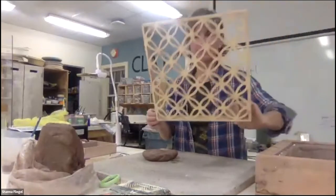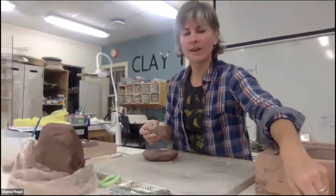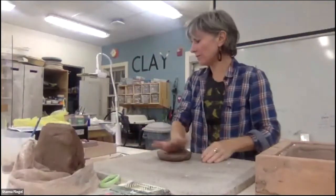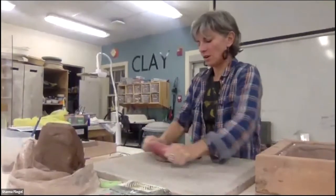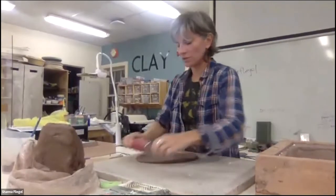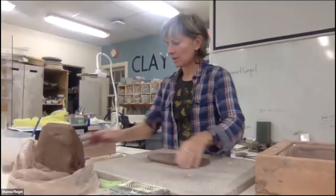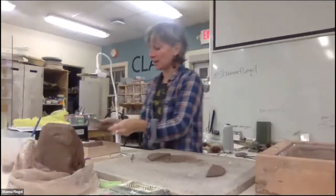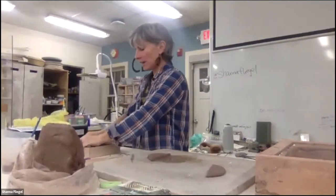This is a wooden die cut form that I found at Michael's, and all these little rollers. And so I'll just play around with how all of these different textures will look once it's press molded. So using this press molded method, I can fill my little box. So it's just one of the many ways that you could think about using clay as a canvas, right?